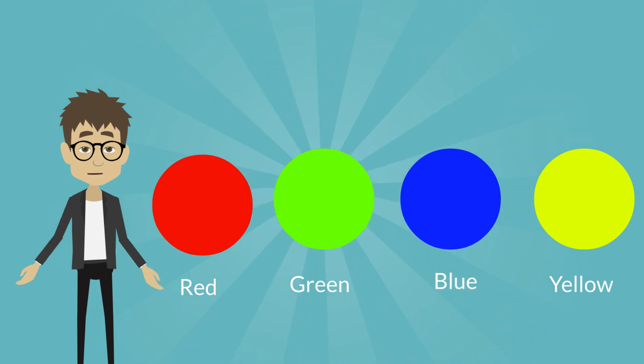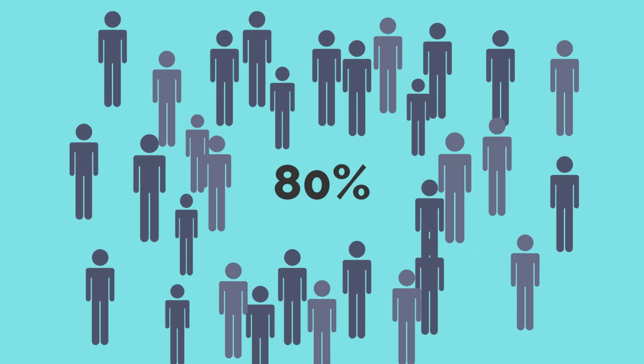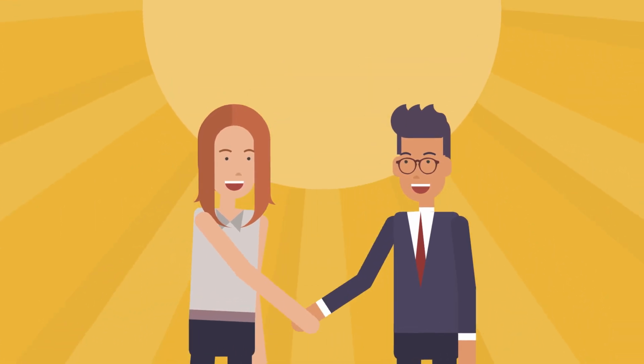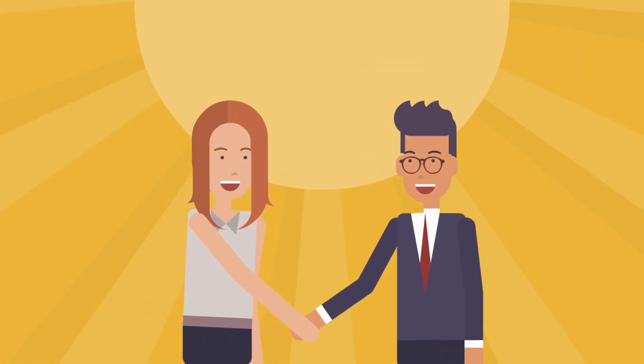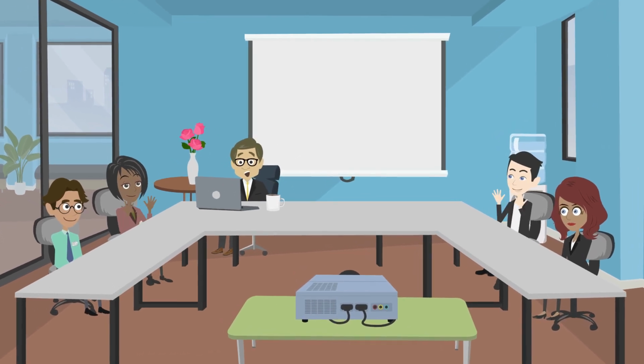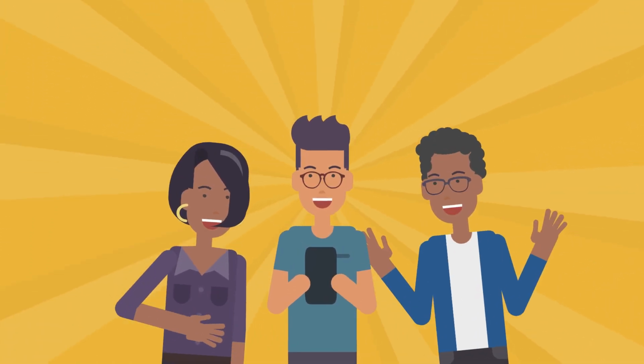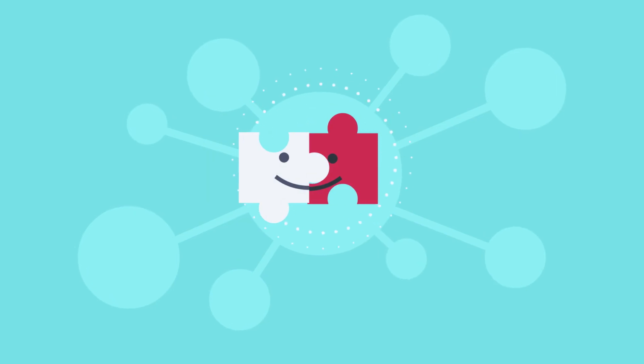Here's an insight: most people aren't strictly one color. Around 80% of us are a blend of 2 or even 3 types. So don't worry if you feel a connection to more than one color, it's perfectly normal. Next time you're in a conversation, try identifying the colors in those around you. This awareness can help you tailor your approach and make meaningful connections.